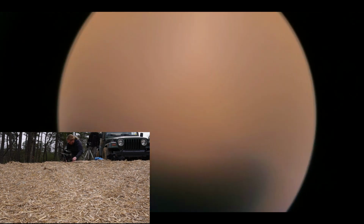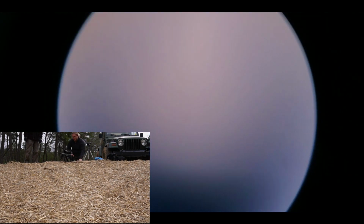Dang. He was right on it. Spot your impact? Yeah, I got it. So the wind now, I've only got 3 minutes on there for wind instead of 10. I wonder how many of those you shoot through.